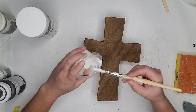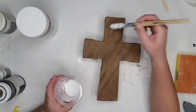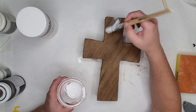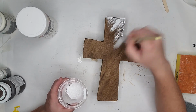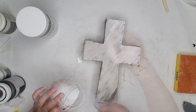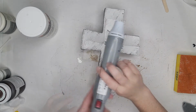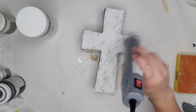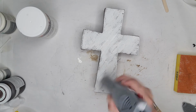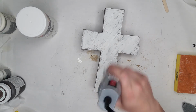And I just did a rough paint with the white chalk paint over top of it. I was going to do it really light, but then I decided I wanted a kind of heavier white, but you could still see through it. So it's not a solid coat of paint. I let that dry. I'm impatient, so I did use my heat gun. I use this especially for chalk paint because chalk paint dries fast anyway, but if you have a heat gun or even just a hair dryer and you hit it, it's going to help that paint dry and cure a little bit faster. It makes the process go quick.